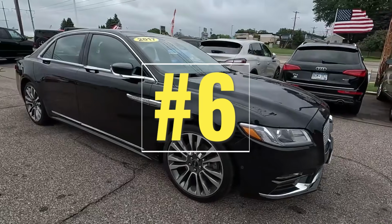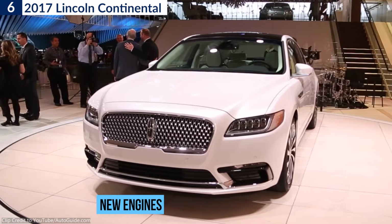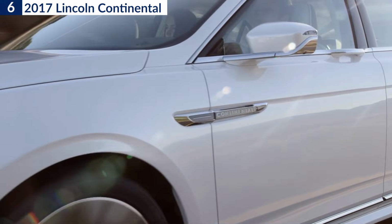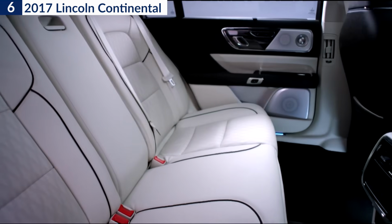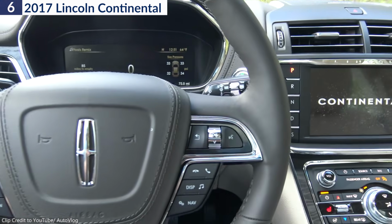Number 6. 2017 Lincoln Continental. Lincoln overhauled its Continental sedan in 2017 with new powertrain options with V6 engine and an exterior redesign to give the sedan a modern look. The car stands out as a spacious luxury sedan, boasting a smooth ride, generous rear legroom, and a wide range of prices. However, the 2017 Lincoln Continental comes across a bunch of issues and complaints.